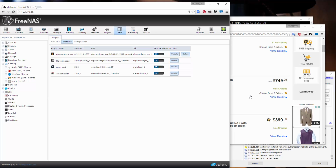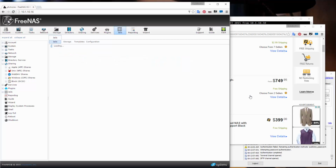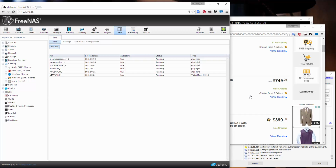But the best thing about a BSD-based NAS environment is that I have jails. Now you might be like, jails? Like, no, I don't want to go to jail. But I have jails. Jails are really awesome because the plugins are made to deploy themselves into a jail. So if you look, you can see that I have a jail for my Plex media server, and it's bound to an IPv4 address of 10.1.10.90. And I can see that's a plugin jail, and that's currently running.